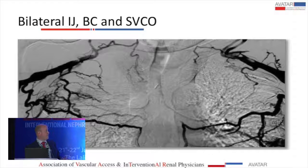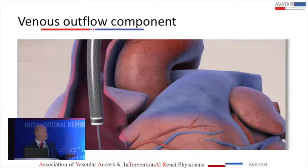Here's the venous outflow component over the line. The coupler, so the graft comes supplied in the packet. It's a thin wall PTFE graft. And it's got a little coupler where you just push it into the end of the line. And I'll come back to that, it can cause problems. I'll come back to that later. So it just pushes in. And then you do a standard anastomosis to the brachial artery.